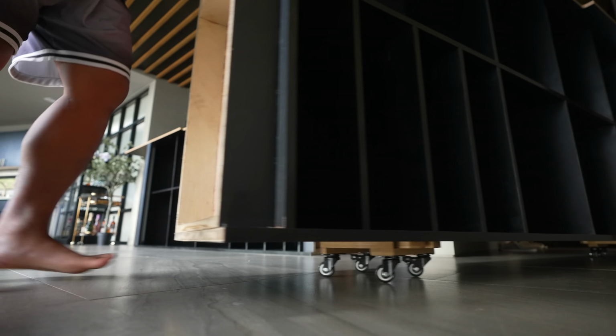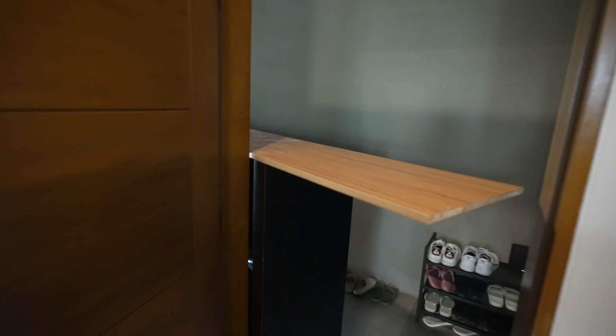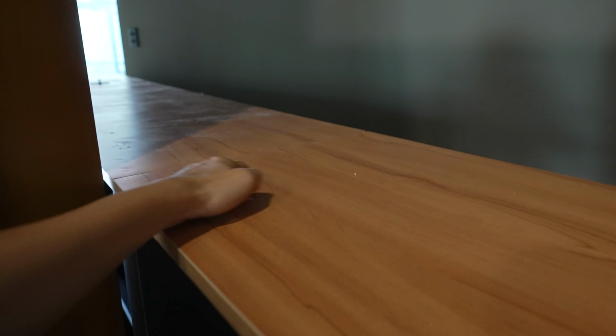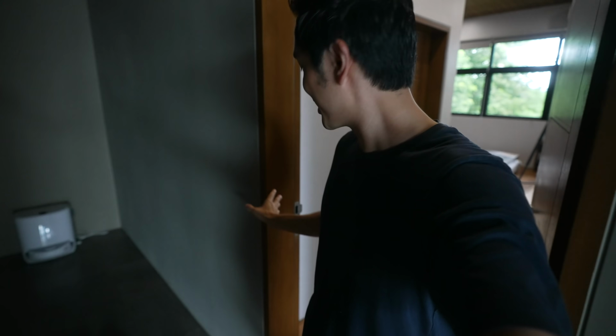So meron tayong konting problema, guys. This won't fit. Kasi that wall is keeping it from turning this way and it won't fit into our doorway na. I think we may have to cut this here to make it a little bit shorter so it fits. Okay, so final decision after trying, medyo namin ng gasgas ng door jamb namin. We're just gonna cut it.